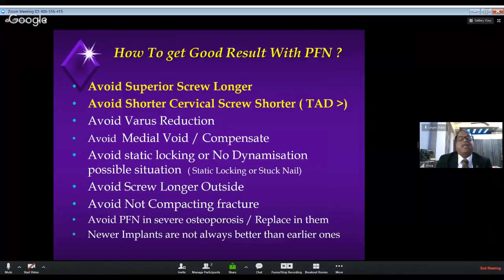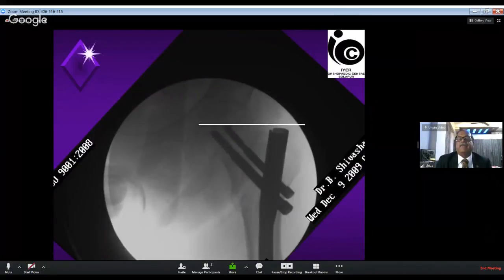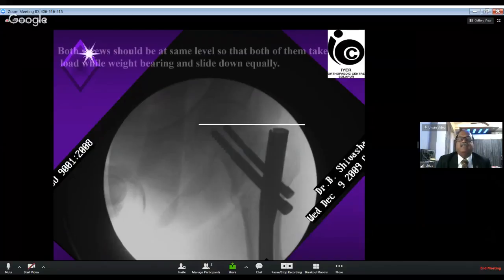The next point is to avoid a superior screw which is longer and also avoid a shorter cervical screw. As both of them are similar, I am taking these second and third points simultaneously. When you do a PFN, the cervical screw and the derotating screw should be at the same horizontal level. And normally, if you use a 135-degree nail, the nail tip and the screws will all remain at the same horizontal level, as in the line you can see. The reason they should be at the same horizontal level is that the hip is loaded eccentrically. Both the screws should take the load simultaneously. That's why they should be at the same horizontal level.